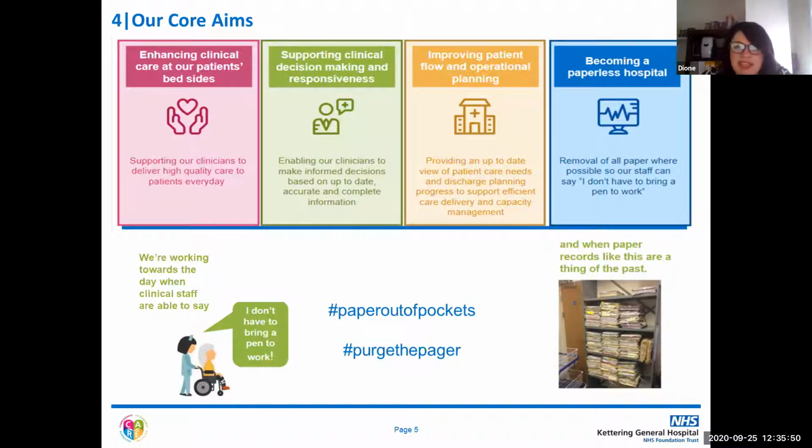Supporting clinical decision making, so making sure they have the information that they need right at their fingertips as well. And it has to be accurate and complete. So as well as applying all of the digital stuff, how can we make automation coming out of pathology, for example, right there in the clinician's hand as well.